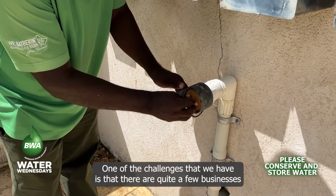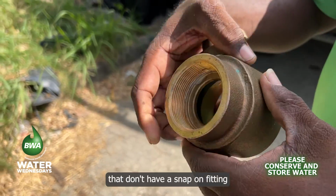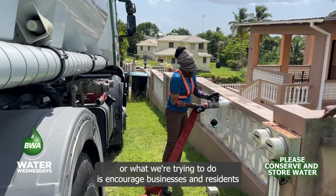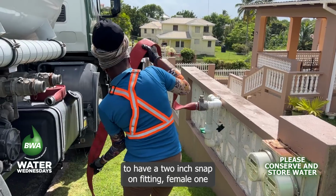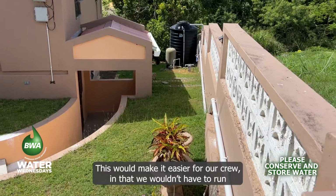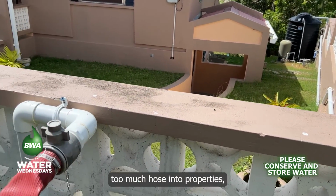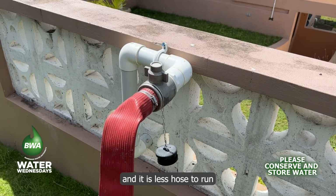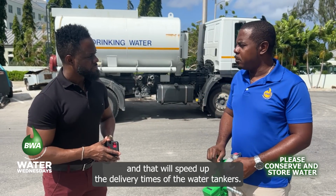One of the challenges that we have is that there are quite a few businesses that don't have a snap-on fitting. What we're trying to do is encourage businesses and residents to have a 2-inch snap-on fitting, female one, because the end of our hose is a male fitting. This will make it easier for our crew in that we don't have to run too much hose into properties. They can have a fitting that is closer to the road and is less hose to run, and that will speed up the delivery times of the water tankers.